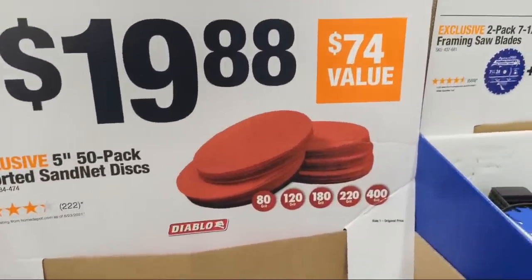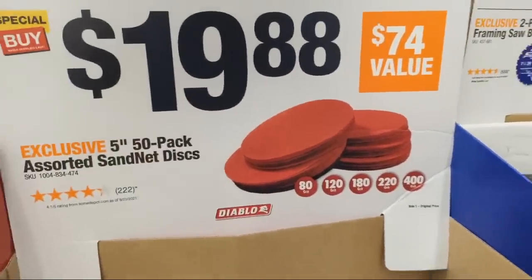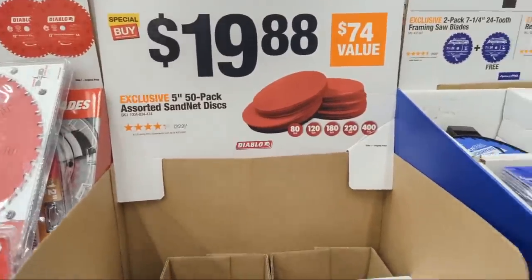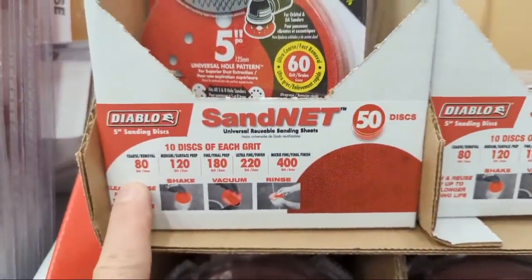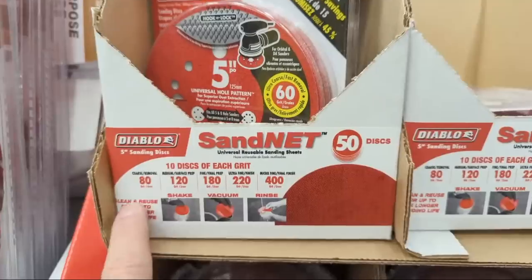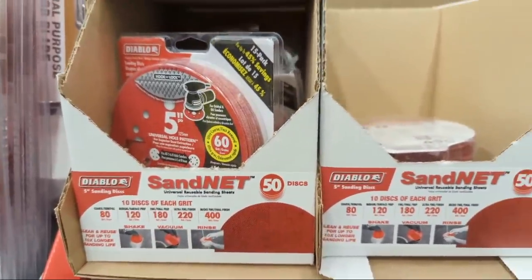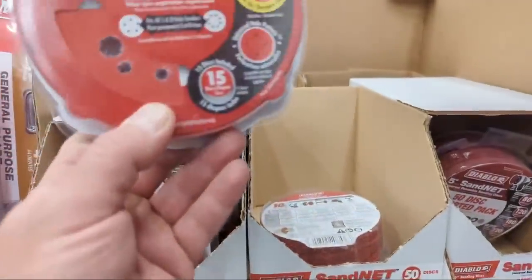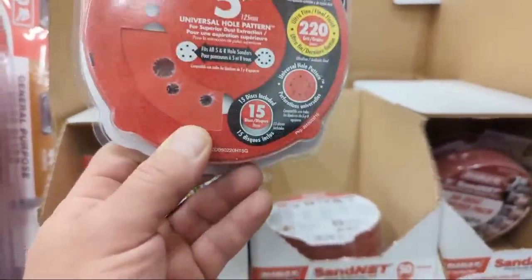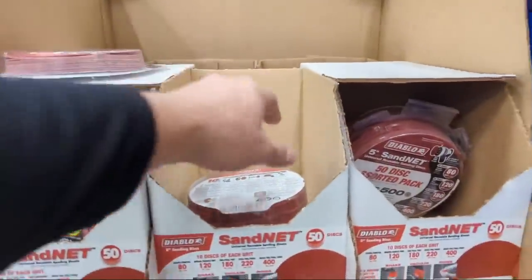Here's the thing. So I guess these assorted packs, that's just weird. So I guess these are assorted Sandnet disc 50 packs. So I thought they had, it says here, 10 discs of each: 80 grit, 120, 180, 220, 400, right? 50 discs. I don't know if they have, oh, I guess somebody dropped, that's pretty funny. Somebody dropped their 5-inch. It was just a pack of 220. So they dropped it and got the 50 pack.